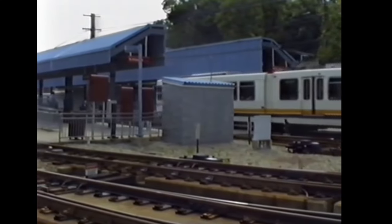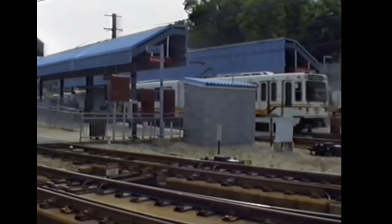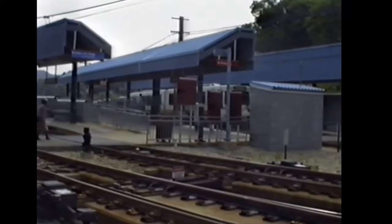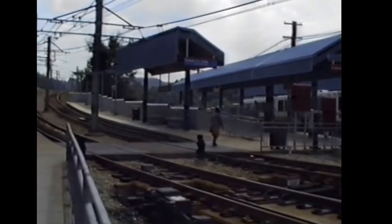South Hills Junction, where the cars emerge from the tunnel on the far side from the city. This is also where the two branches split.